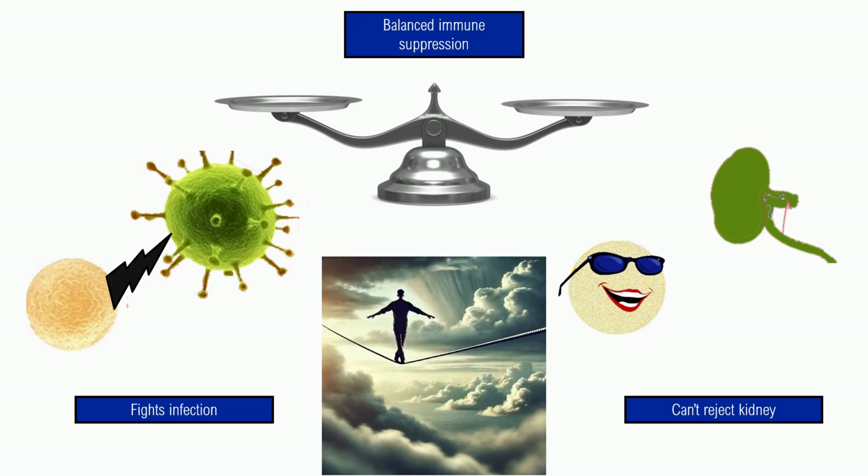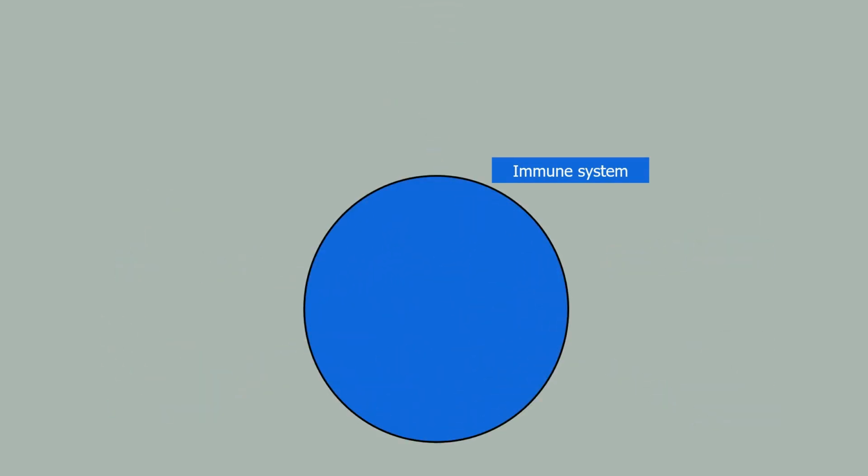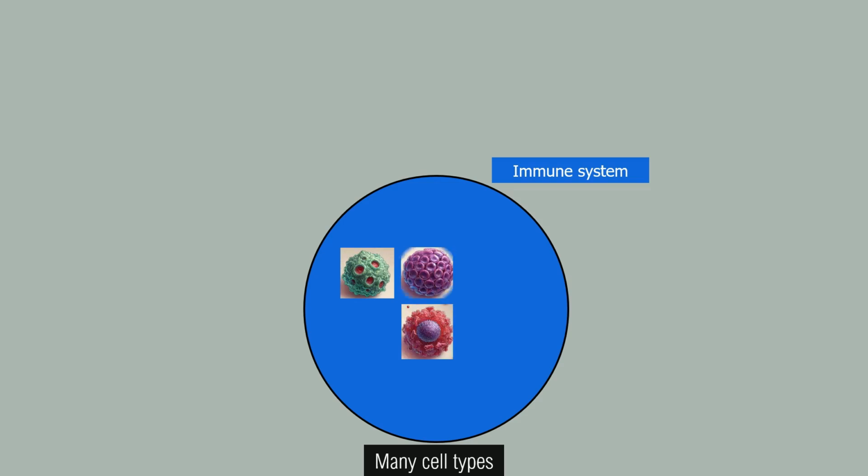So the immune system is very complicated. I'm going to give you some idea how we do that. I mentioned all the different types of infections our immune system protects us from. So let's look at the immune system. The immune system handles each type of infection with a corresponding cell. So you could say that different immune cells are assigned different types of infection. So if we can figure out which cells are involved with rejection, maybe we can target those and leave the rest of the immune system intact.